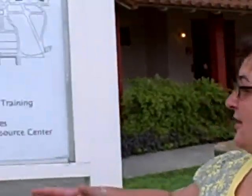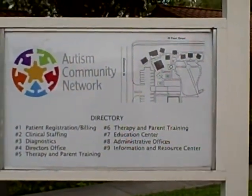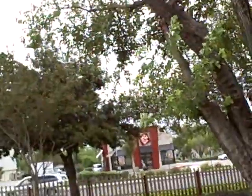I'm the Outreach Program Coordinator here, and I'm going to give you all a little tour of the cottages. We're starting here with our sign to tell you where everything is in our little home, and we're going to walk through here and I'm going to show you all the different cottages.